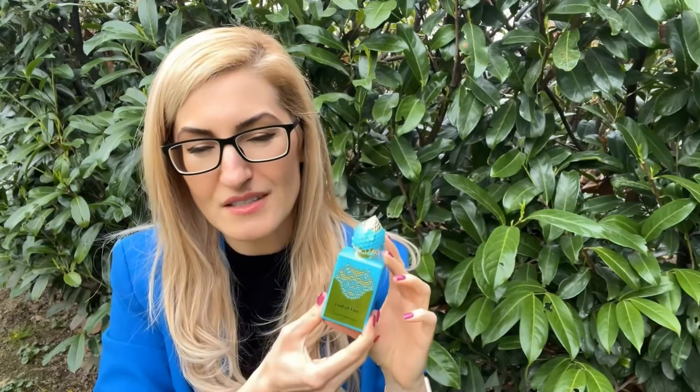I don't wear it as much. It's not similar to Baccarat Rouge, but it has this airy thing going on, which is not my favorite scent profile. So God of Fire is also on the chopping block.